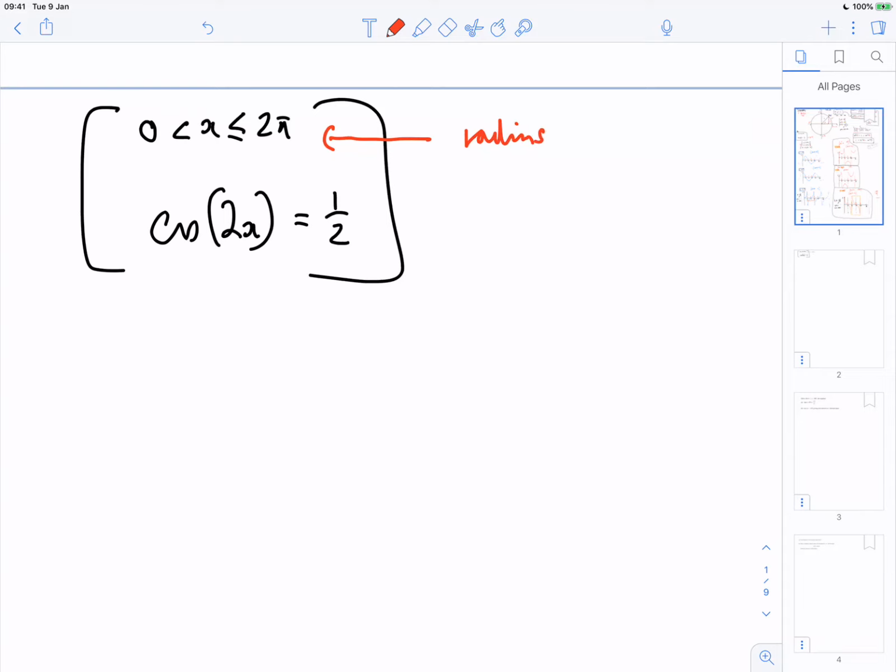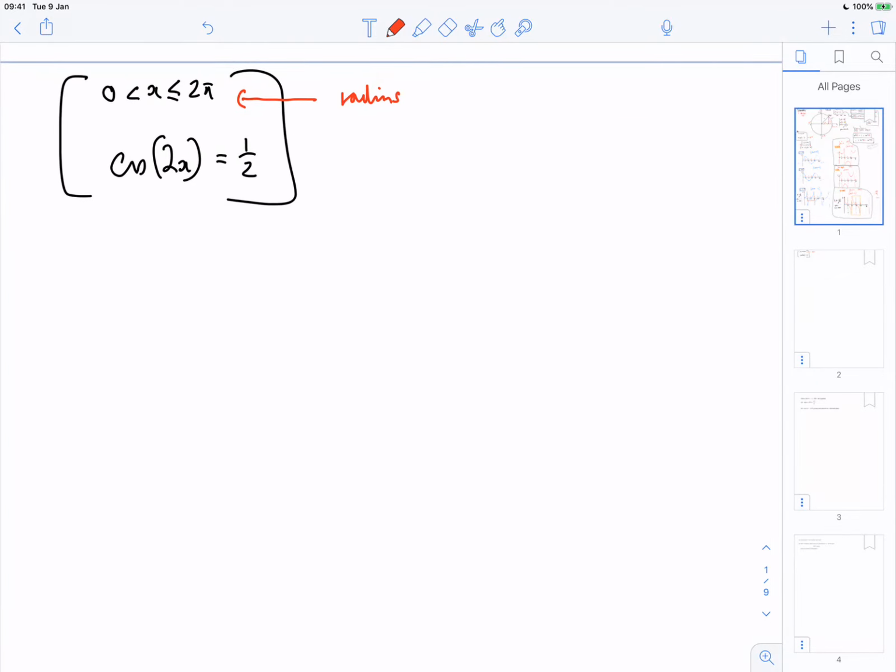So what I'm immediately going to do is press shift menu for setup, and change my angle to radians. And that's it. You can tell if it's in radians because there's a little R at the top of your calculator. Sometimes you need it, sometimes you won't. Okay, so cosine of 2x equals a half. Right, so a couple of things going on here.